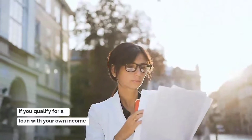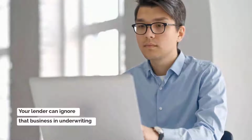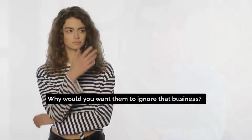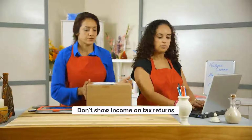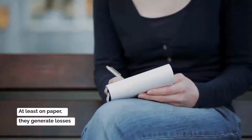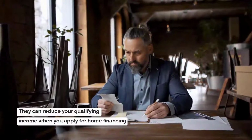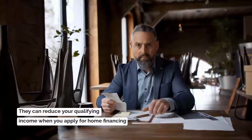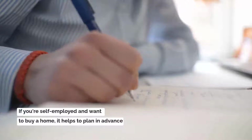If you qualify for a loan with your own income and your co-borrower is self-employed, your lender can ignore that business in underwriting. Why would you want them to ignore that business? Well, because many small ventures or even larger startups don't show income on tax returns. At least on paper, they generate losses. While these business write-offs are great for reducing taxes, they can reduce your qualifying or taxable income when you apply for home financing. If you're self-employed and want to buy a home, it helps to plan in advance.